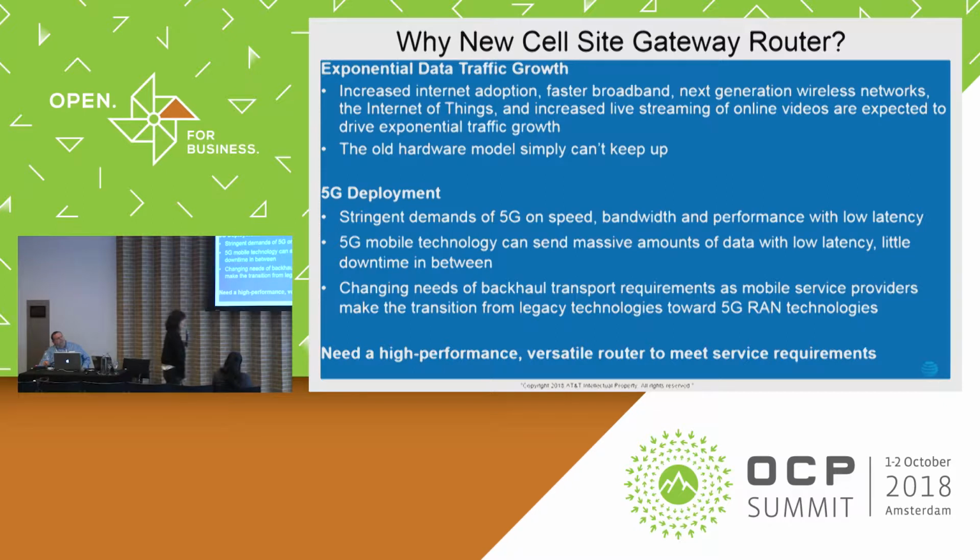The other thing is because of the speed, even on the radio access equipment that's changing, now there's 10 gig, 25 gig. So your backhaul needs to go up in scale by an order of magnitude. Typically today, most of the backhaul is 1 gig or 10 gig. Now with this new cell site router, you can support up to 100 gig backhaul.